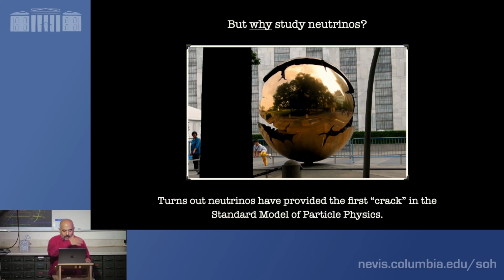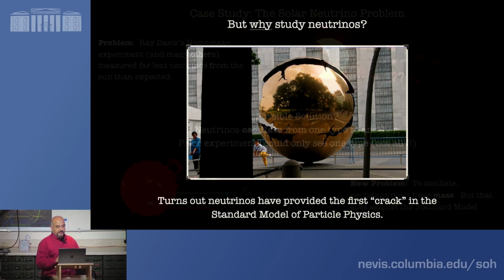After all this, you might say, why the hell would you do all this to yourself? Why study neutrinos? It actually turns out that neutrinos are the first real crack in the standard model I showed you, which is supposed to explain everything in terms of particles and forces. One of the reasons is that the standard model would really like the neutrino to have no mass. But it turns out that neutrinos do have mass, and that has spawned a huge amount of research in nuclear and particle physics. We broke that standard model that people wrote down that we thought could explain everything.